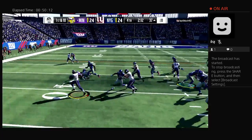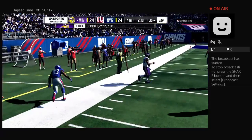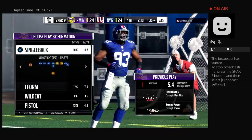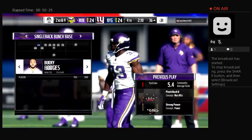From the pistol, they run it with Cook, able to push his way through. Credit him with a 1-yard gain there to make it 2nd and 9. I once had a defensive player in the NFL tell me, if I beat and dominate the guy across from me, I'm helping my team.